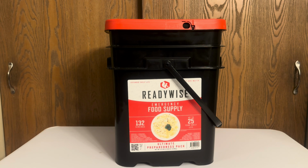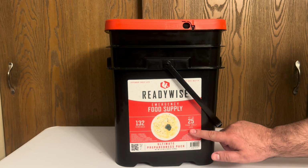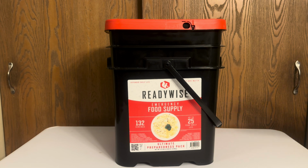Today we are doing an overview of the Readywise emergency food supply. It contains 132 servings and up to a 25-year shelf life. We picked this up at Costco for $63.99, which isn't a bad deal, especially with all the foods that you get in here.